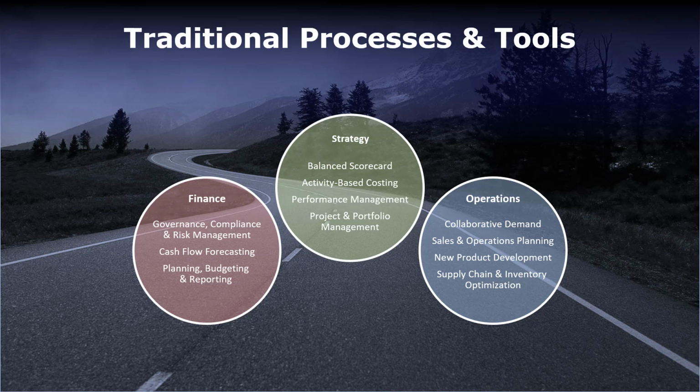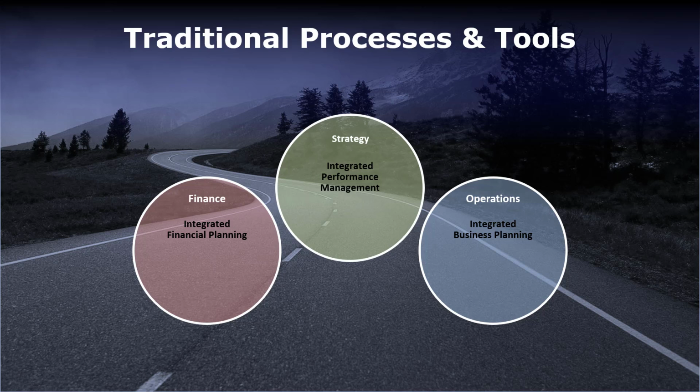So why do manufacturers have complexity-driven capability gaps? Because traditional software tools aren't built for global manufacturers. What's more, they're designed to meet the needs of individual stakeholders, not the enterprise as a whole. For example, budgeting tools meet the needs of finance, while sales and operations planning tools meet the needs of operations. Critical capabilities that span strategic, financial, and operational applications are simply falling between the cracks of these fragmented tools.